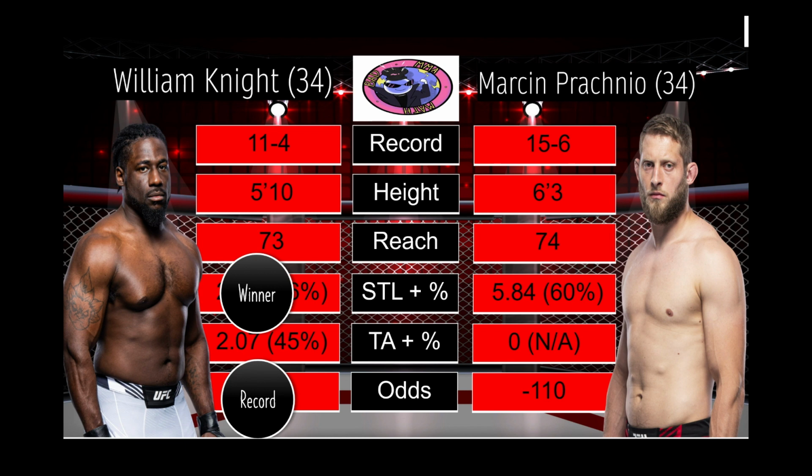Prachnio just kept working the legs and deading the legs, and that was basically the story of the fight. Round 2 was somehow even worse though. Prachnio pretty much continued spamming leg kicks to the thigh, and Knight just pretty much took it.